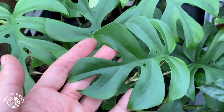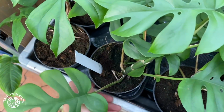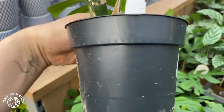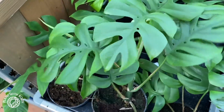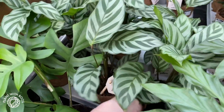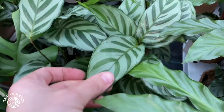Some Rhaphidophora tetrasperma with the secondary fenestrations, which is kind of cool. It says Monstera little sister. This is not a Monstera, just so you know. 6 euros. This is a Rhaphidophora tetrasperma. Here's another Calathea. These are stuck. 6 euros. Calathea Friday, it says.